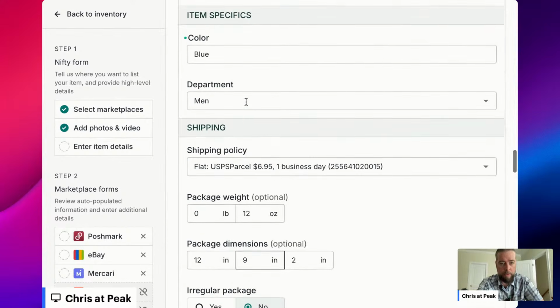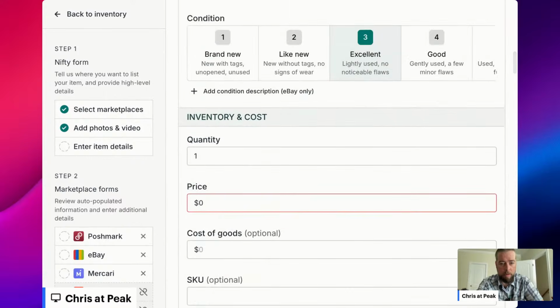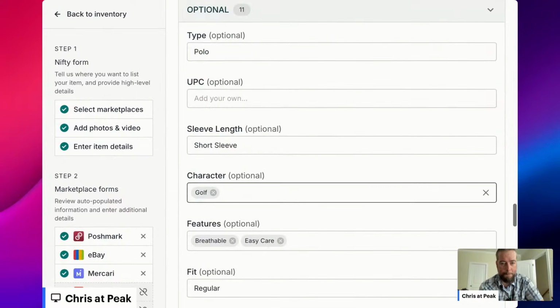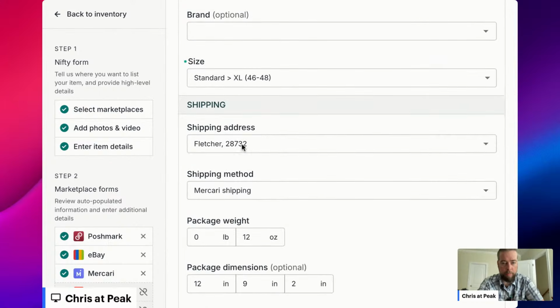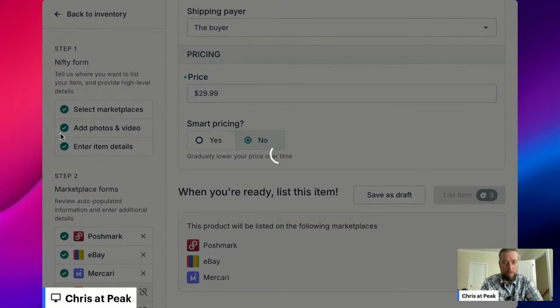Why do I have to do pricing again? What's going on? I swear I already did price. Oh, I didn't do price at the top, that's why. Now it should copy it down. Yep. All right. Good to go.